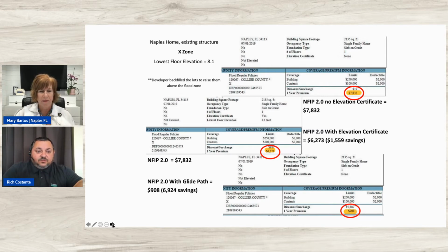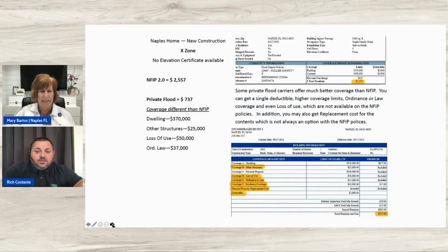Okay, I think we have one more. So this is another Naples home. This is new construction. April of 2021 was the construction date. It's an X zone, and there was no elevation certificate available. The NFIP came in at $2,557. I was able to get a private flood option at $737.